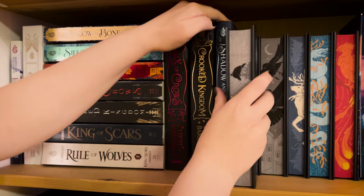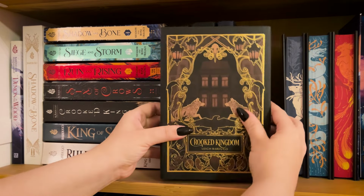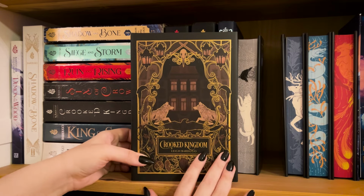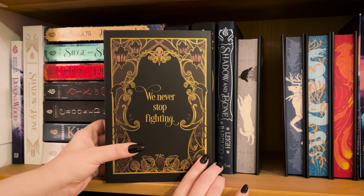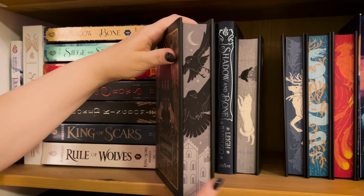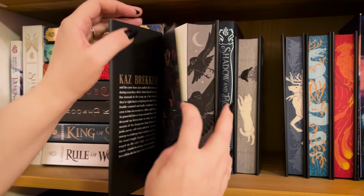So then the next book is Crooked Kingdom, and the dust jacket looks so good. This is my favorite of the duology, so I'm a little bit biased. And we have the quote, "We never stop fighting" on the back. And we have the crows over Ketterdam on the edges. And then again, we have that kind of graphic looking end paper.